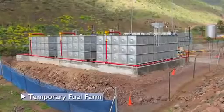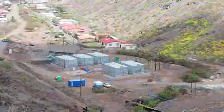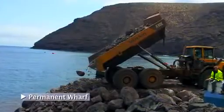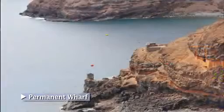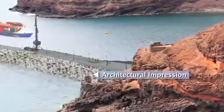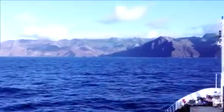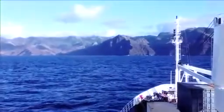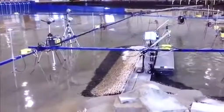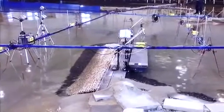Storage facilities and a temporary fuel farm for 1.5 million litres of fuel were also constructed in Rupert's Valley. In November 2013, an additional contract was signed for the construction of a permanent wharf, which will be of great benefit to the island, as it will mean that the ships will be able to dock alongside a wharf for the first time in the island's history. The design stage is well advanced, and this particular part of the airport project is scheduled for completion in mid-2015.